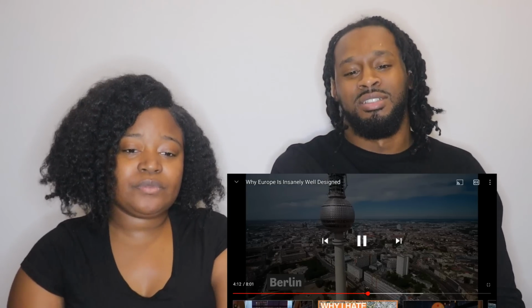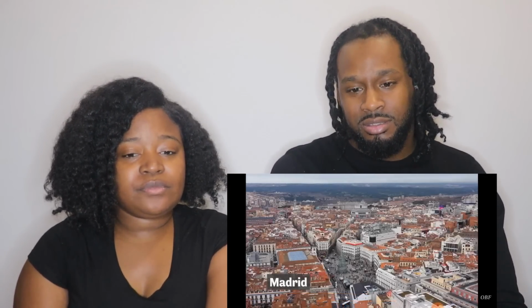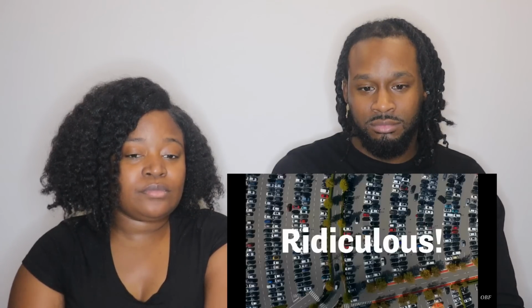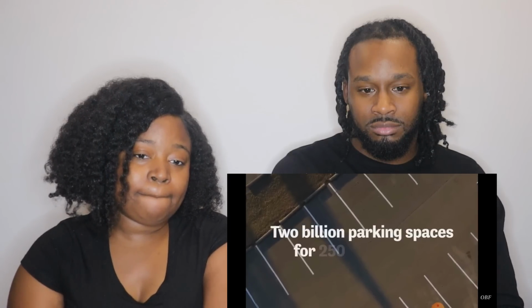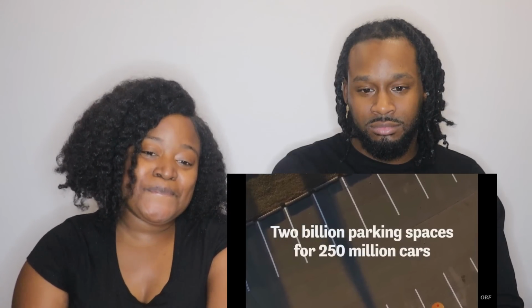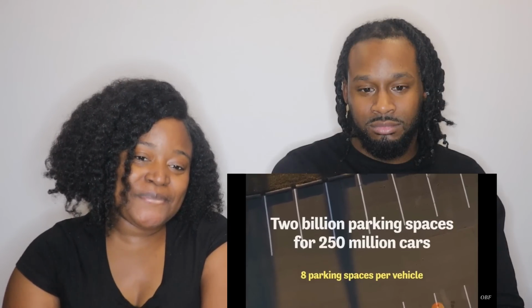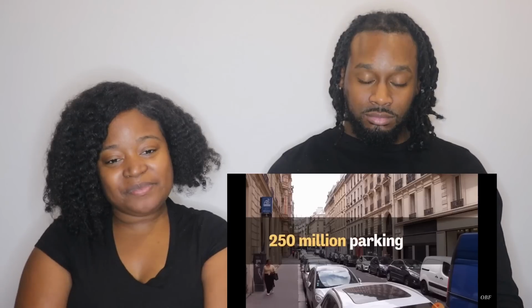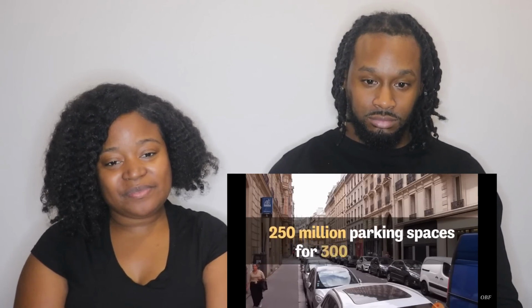To Oslo, Berlin, and Madrid, where discussions are underway to restrict or even exclude most cars from the city centre. Let's not forget that when you have cars, you also need somewhere to park them. And this is where things start to become rather ridiculous. You see, the United States has 2 billion parking spaces for 250 million cars. That's 8 parking spaces per vehicle. In Europe, it's pretty much a 1-to-1 with around 250 million public parking spaces for 300 million cars.